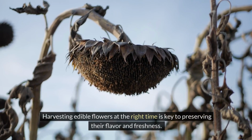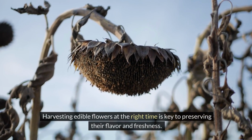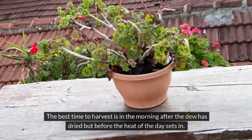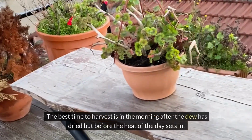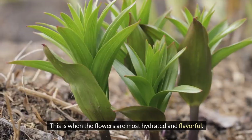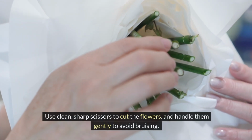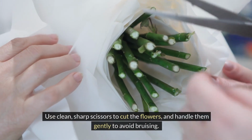Harvesting edible flowers at the right time is key to preserving their flavor and freshness. The best time to harvest is in the morning after the dew has dried, but before the heat of the day sets in. This is when the flowers are most hydrated and flavorful. Use clean, sharp scissors to cut the flowers, and handle them gently to avoid bruising.